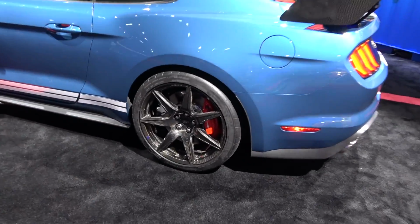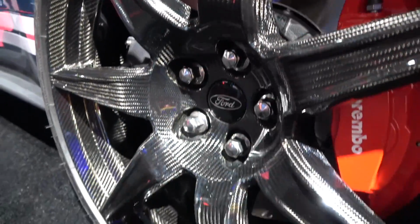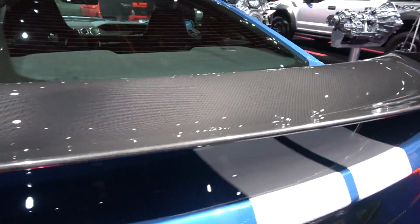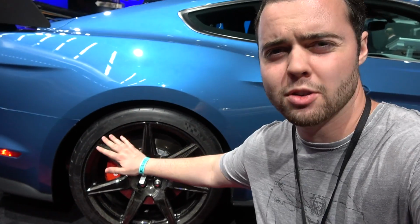I will say Ford did a fantastic job with the carbon fiber work on the wheels as well as the rear wing for the GT500. It's literally perfect. It's so crazy seeing carbon fiber wheels, but I guess it's the way of the future. The only big issue I see is what happens if you actually curb a carbon fiber wheel. It's not like you can add a little bit of extra material and then sand it down. I wonder if you just have to live with it or completely get a new wheel.